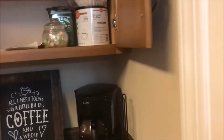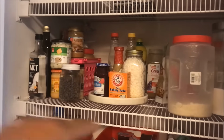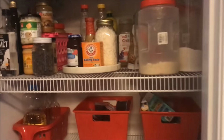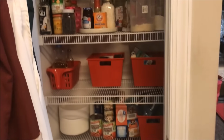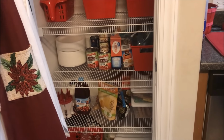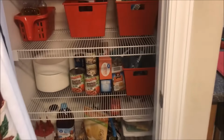That way I'm going to be able to clear up a little bit of space on this shelf right here, because for right now it's just a lot. And for me, I feel cluttered. I feel like there's some stuff happening that I just need to fix, and so I'm going to work on that.